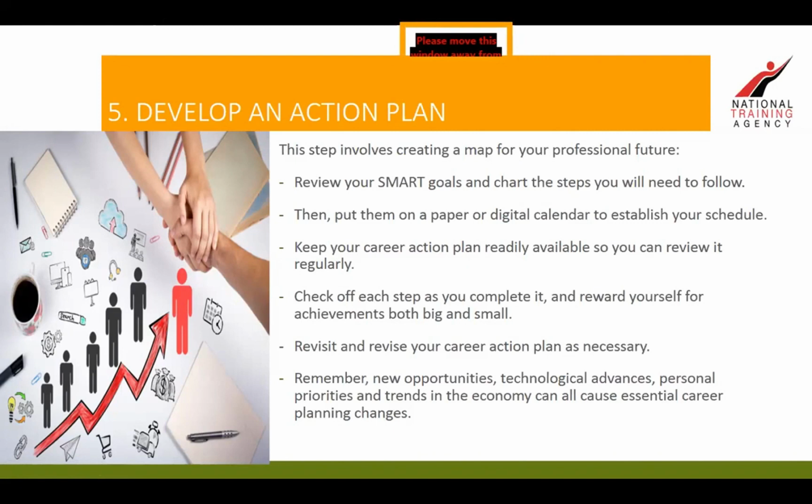Step 4, establish SMART goals. Getting to the career you want can sometimes take years. So make sure that your goals are specific, measurable, attainable, relevant, and time-based. And finally, step 5, develop an action plan. With all of the other steps, the interaction may be minimal. However, with your action plan, you really need to get going. It requires you to work a little harder.